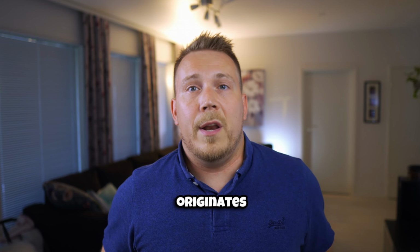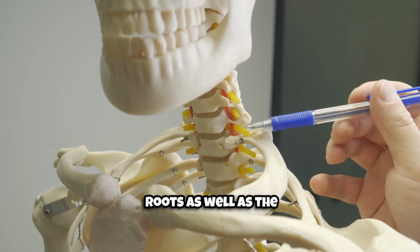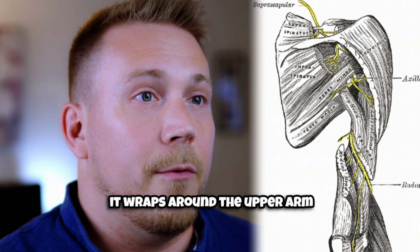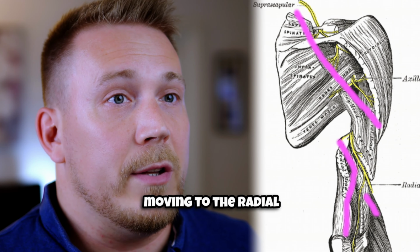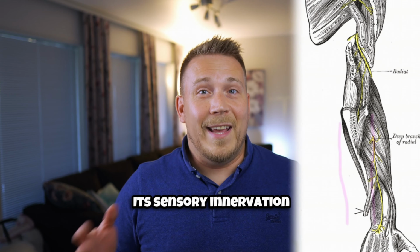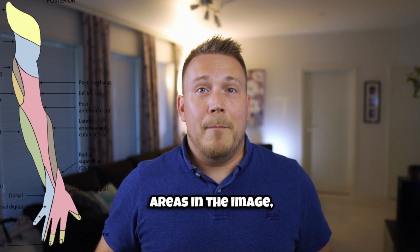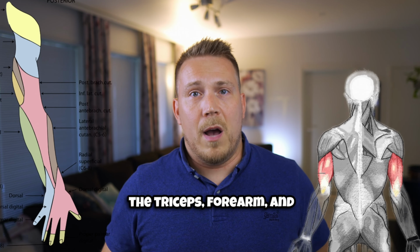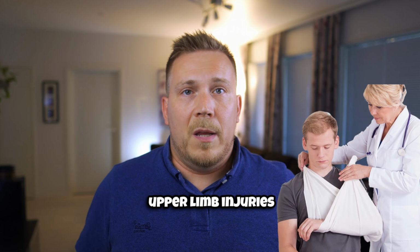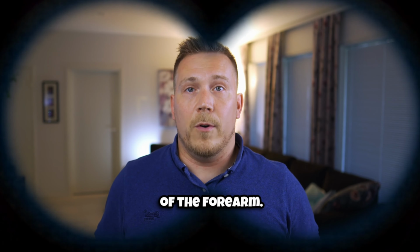The radial nerve originates from the 5th, 6th, 7th and 8th cervical nerve roots as well as the first thoracic vertebra. From the armpit, it wraps around the upper arm, moving to the radial side of the forearm, and continues towards the fingertips. Its sensory innervation is indicated by pink areas in this image, mainly supplying the triceps, forearm, and hand extensor muscles. If you don't have any upper limb injuries in the background, then it's crucial to examine the structures on the outside of the forearm.